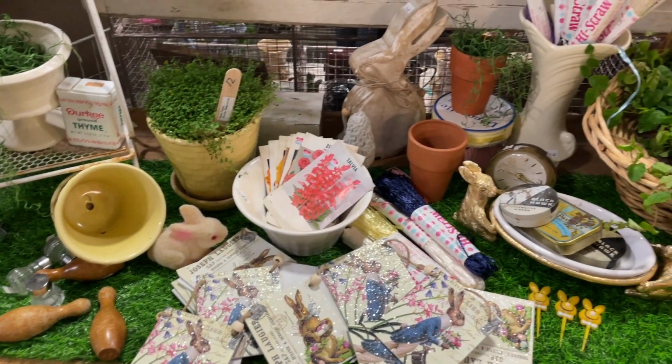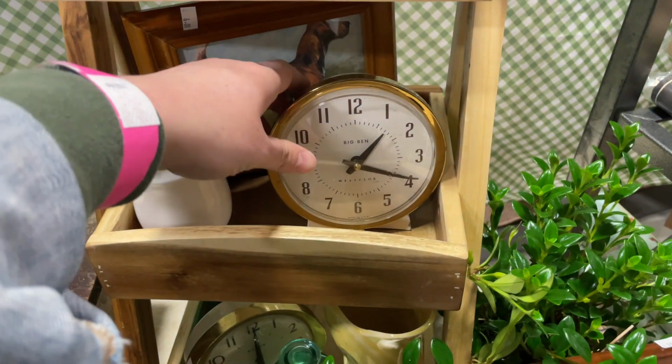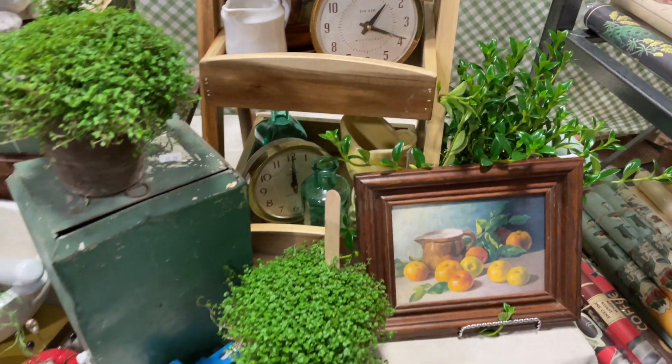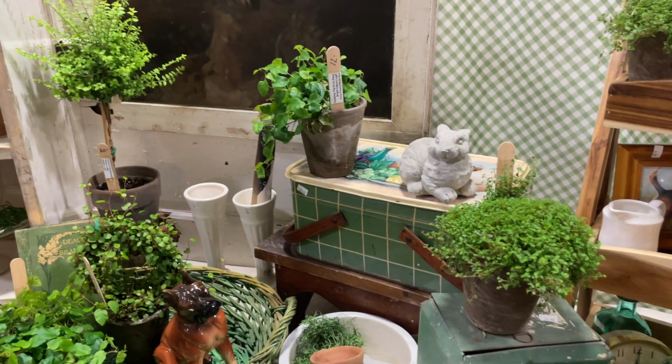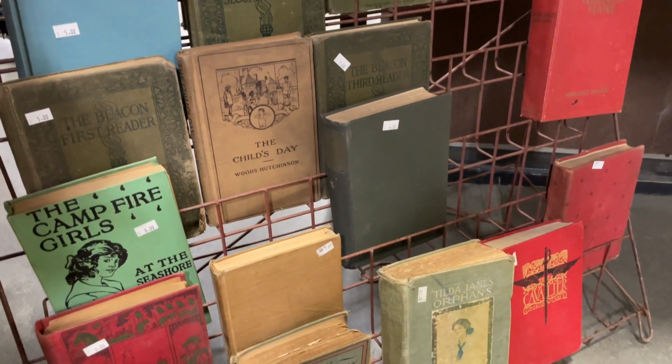And then this was another booth that I really liked too. They have a lot of topiaries and things like that, and they had a lot of really pretty vintage clocks, which I thought would be really beautiful in a vignette style. And you can have that on console tables, on a side table, really anything like that, on shelving, and some really pretty vintage books also.